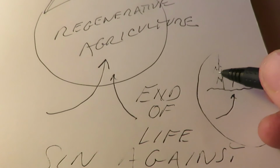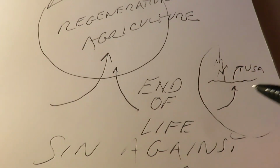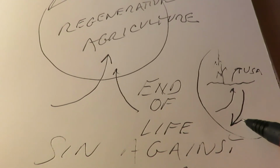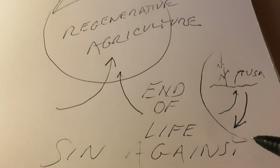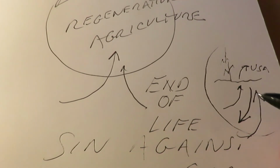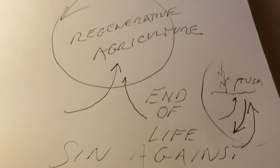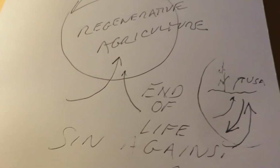Mexico is now importing transgenic corn with end of life. It's now the greatest importer of transgenic corn from the U.S. when it used to be the greatest exporter of regenerative corn in the world. And so all those millions of farmers who have to leave their fields come up into the USA, but I'm jumping ahead of myself. Let's move to ag.